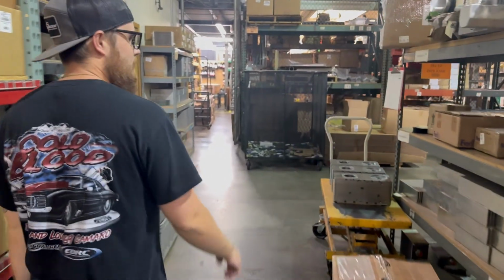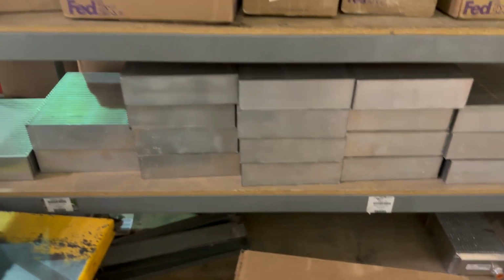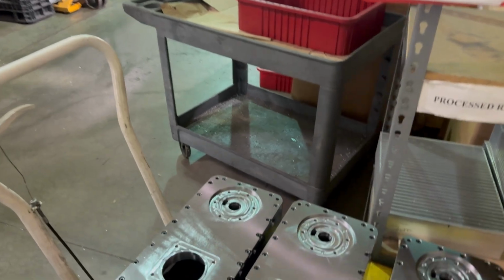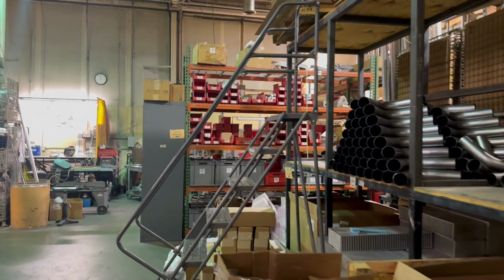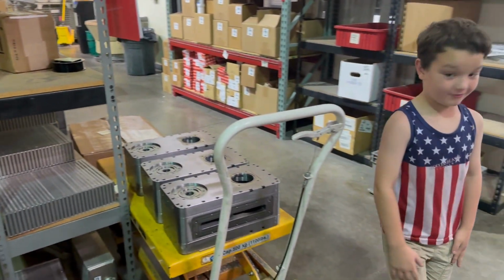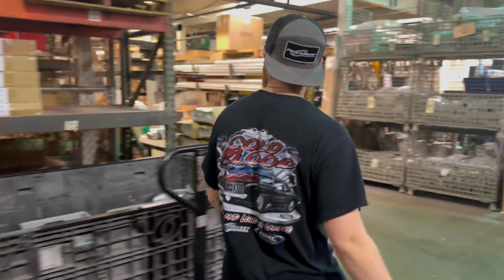Quick side note, you guys can see the intercooler cores. You asked, did we make our intercoolers? Yes, we do make our own intercoolers. We've got a full lineup of super talented welders that are cranking out intercoolers every single day. Let's see if we've got a couple lying around.